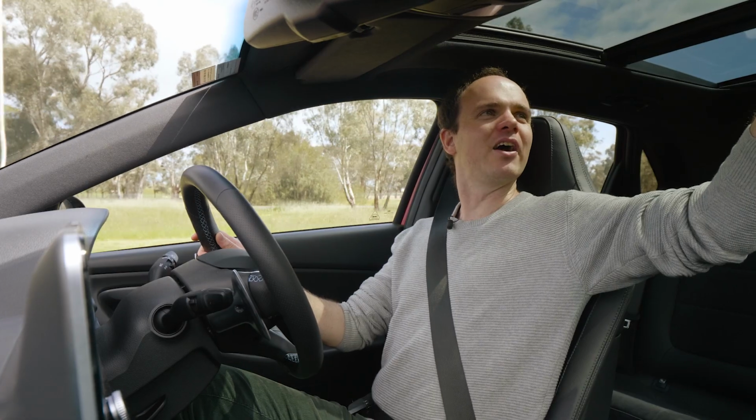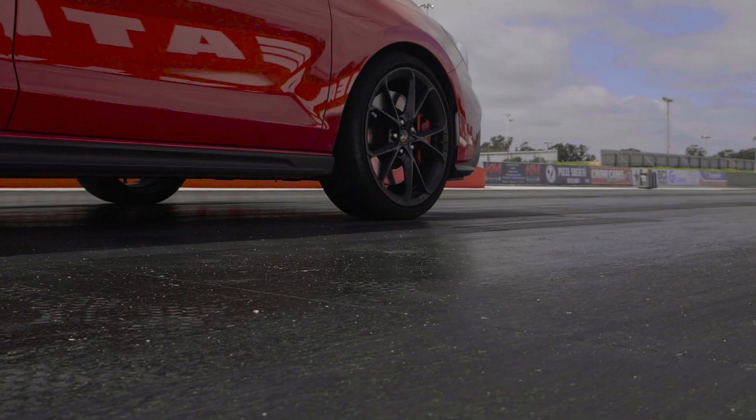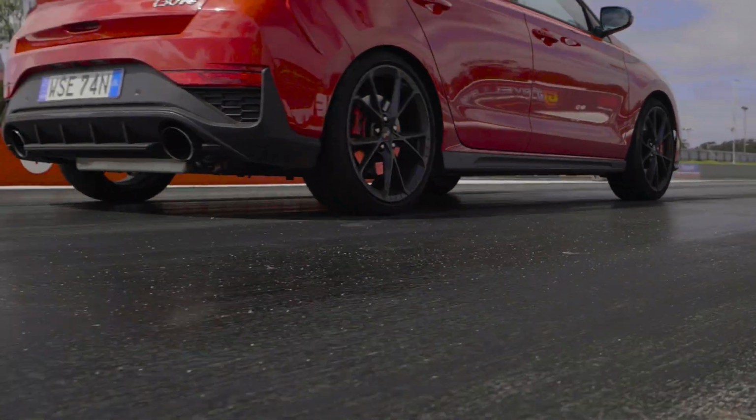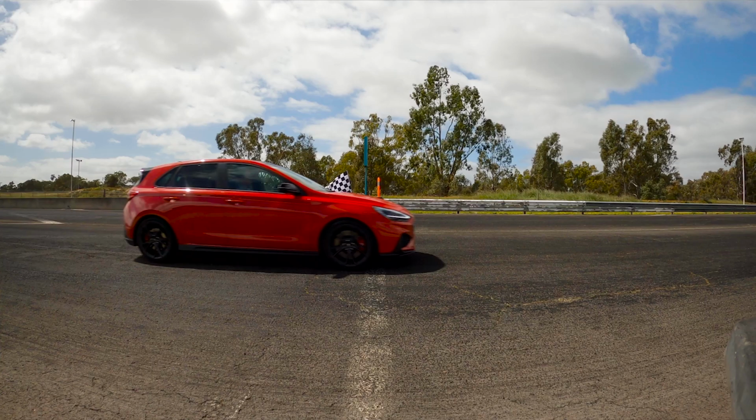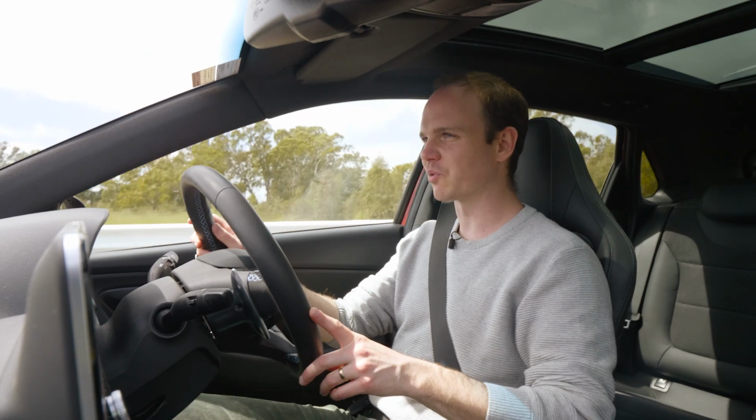Well, hey, there we go. So, 5.2 seconds, 0 to 60. 5.4 seconds, bang on claim, 0 to 100. And 13.6 second quarter mile at 171.5. They're just ridiculous numbers for a front wheel drive car.